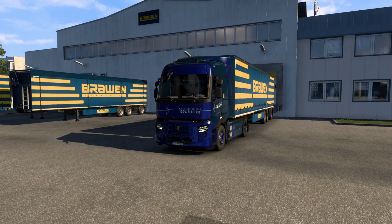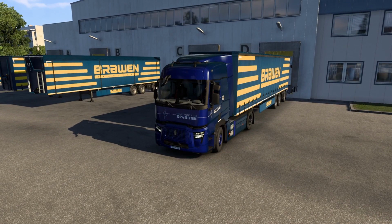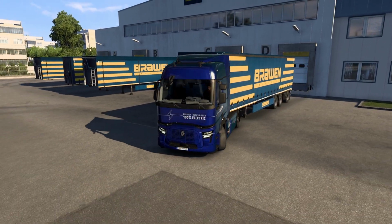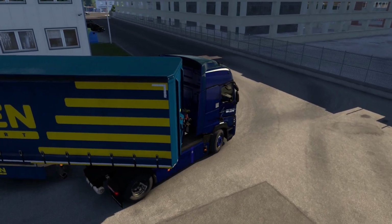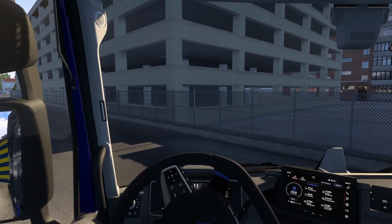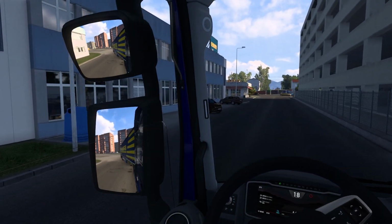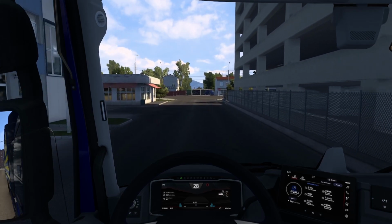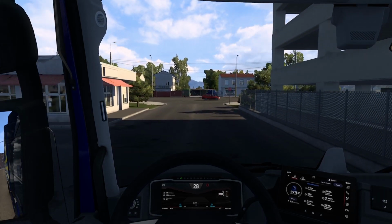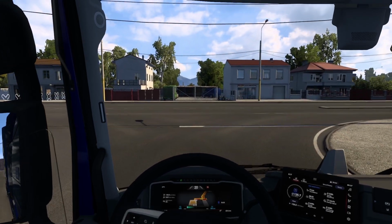That is the sound of silence, and it has arrived in Euro Truck Simulator too. On the 30th of May 2024, SCS released the Renault E-Tech, the first fully electric truck for ETS2, with a careful implementation. At the moment you can't buy it or own it in the game. Instead, it is exclusive to quick jobs with a max distance of 300 kilometers.